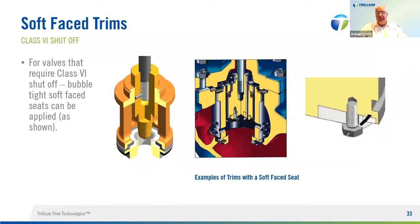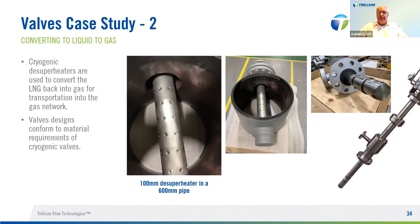And the pictures that you see here are examples of valve trims with PTFE seats, different sizes, different designs, according to the application. As I said a couple of slides back, we also manufacture de-superheaters. Most people don't think about de-superheaters in terms of cryogenic applications. Most people think of de-superheaters in terms of steam and cooling steam. But for cryogenic applications, a de-superheater still fulfills the same principles.